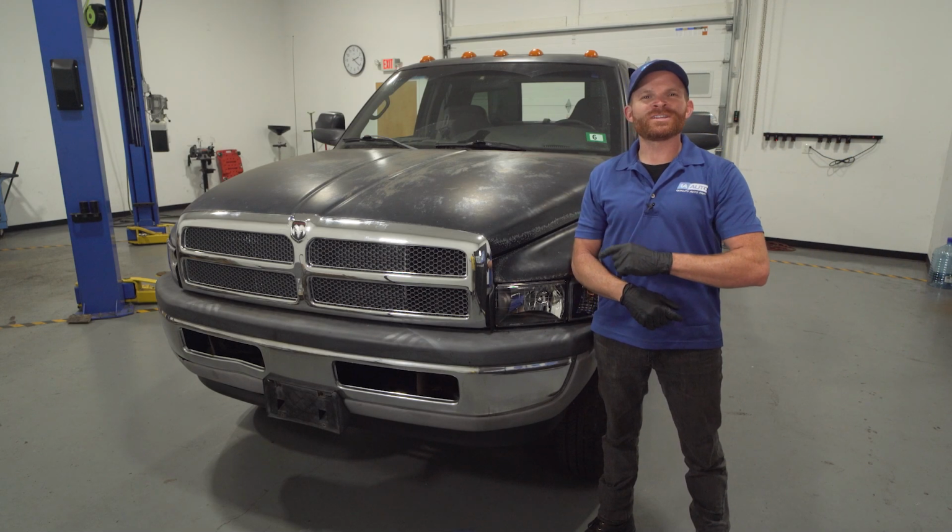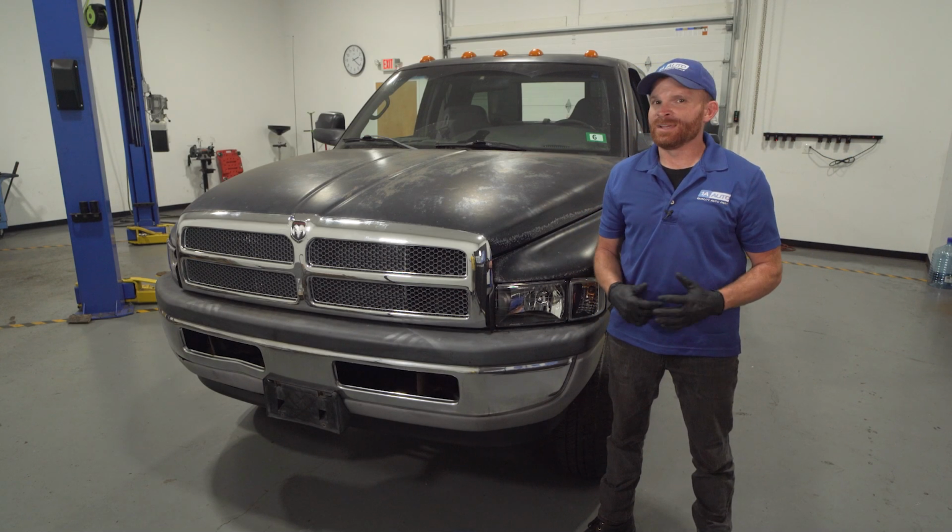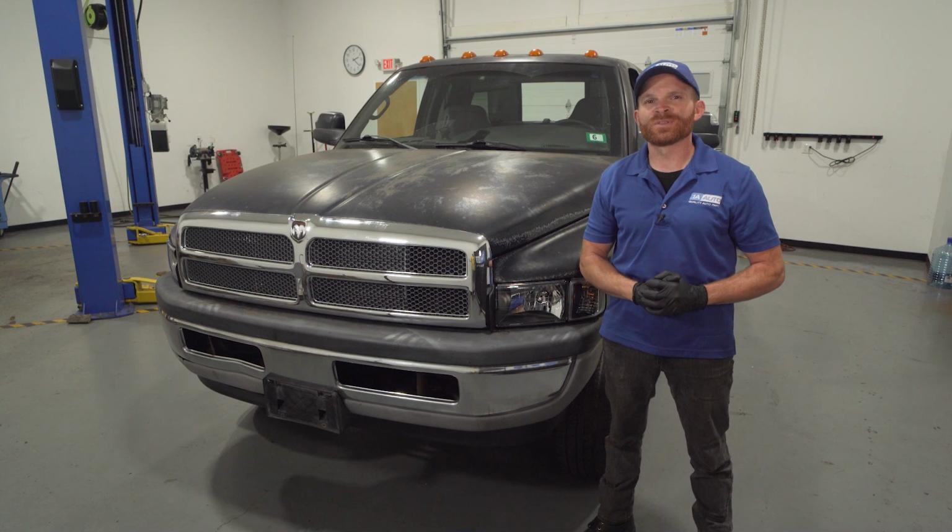This is a second generation Dodge Ram 2500. It's got problems. We're going to go over some of the common ones.